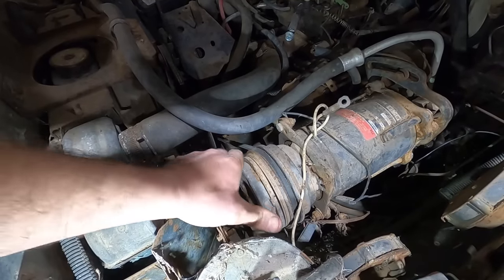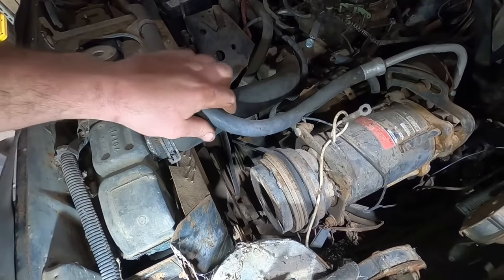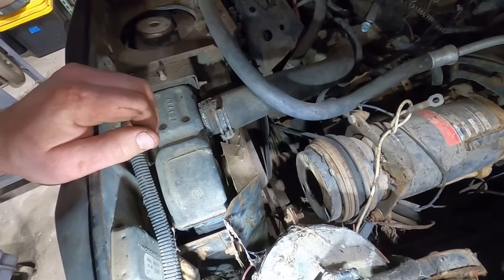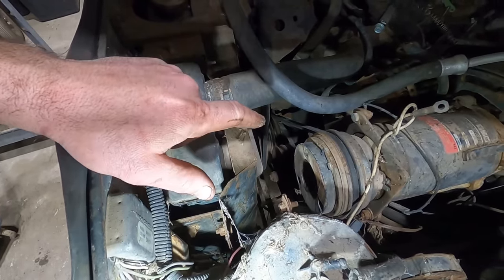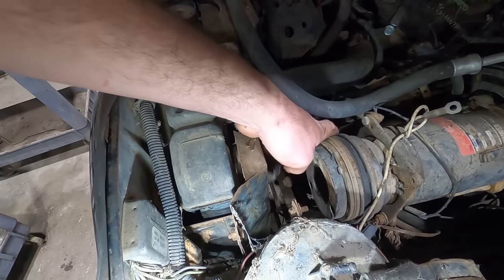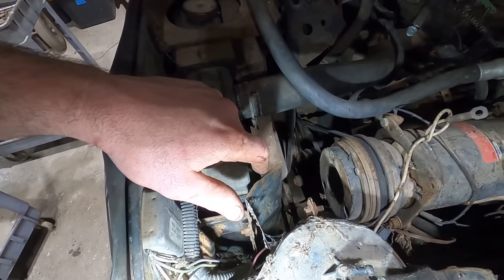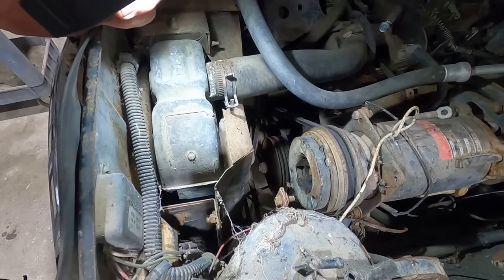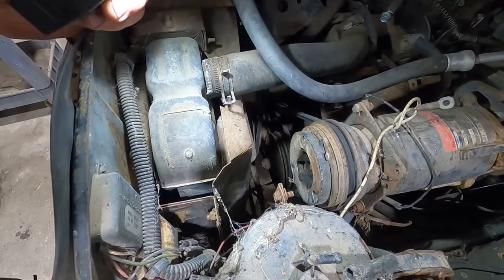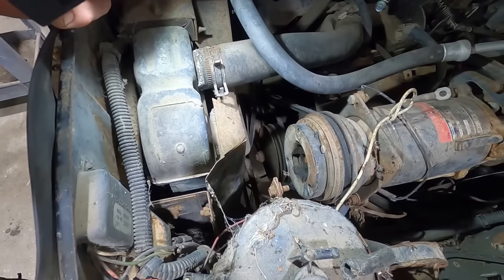The compressor is free though. That's pretty rare. But we ain't worried about that because it's like 50 degrees outside. We do want power steering, and I feel like the way that this is routed and going over the power steering, it's probably not gonna work. She's gonna squeal anyway. So let's address the belt. Did you get that belt dressing joke right there? Uh-huh. No need to thank me.